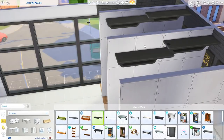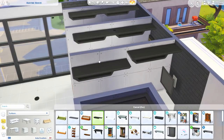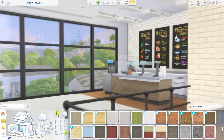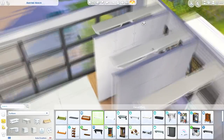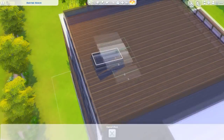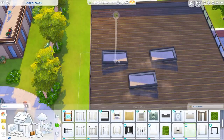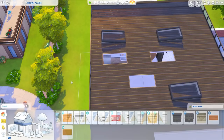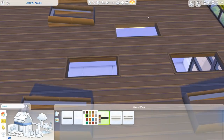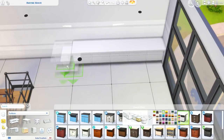I was only able to fit in two picnic tables in here in the end, but I think it's fine. You know, it is a dorm, it's not like a full-on school cafeteria. I also initially went for like a darker color scheme for this area, but I just didn't like that, so I ended up making it a lot lighter, and I also added in some skylights right here just to give it a little bit more of a modern, natural lighting, I guess. And I really like the skylight detail. I think it makes it a lot more modern feeling, if that makes any sense.